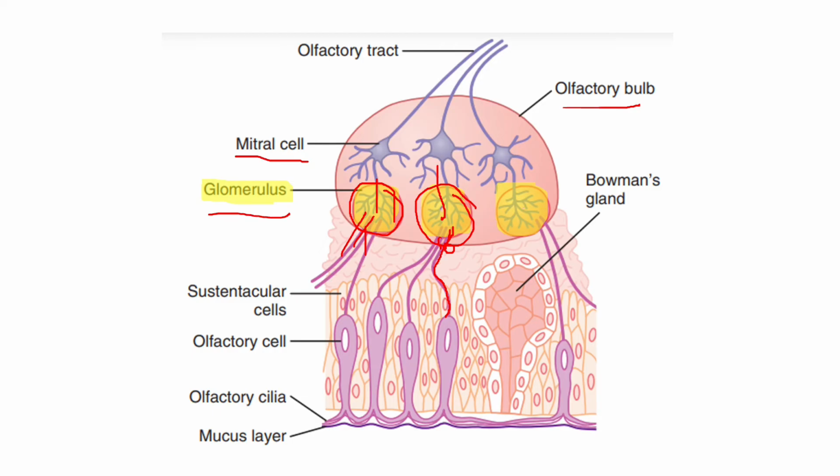This graph is not as simple as this because it's not only the olfactory cells synapsing with the mitral cells. There are so many interneurons in between, such as the periglomerular cells, the tufted cells, and many other types of cells whose functions are not very well understood, but most of them will have a role in what we learned before about lateral inhibition.